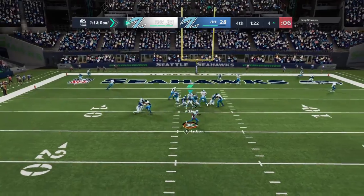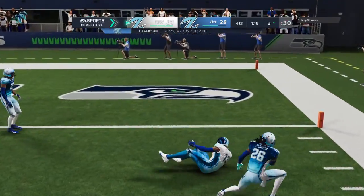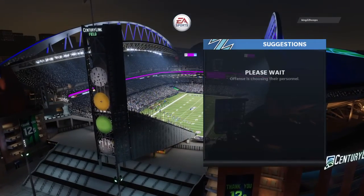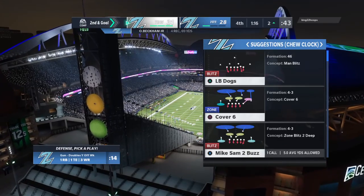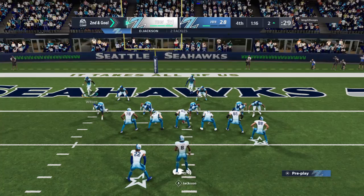Now Jackson, escaping the pressure right. He's got it, and he's able to get it down to the 2-yard line. Before this play happens, we're going to get a timeout here, as they'll talk things over prior to this upcoming 2nd down play.